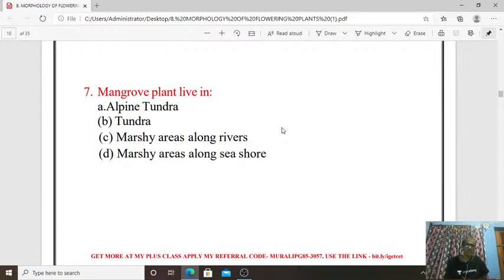Then, mangrove plants live in which condition, meaning in which geographical condition? Alpine tundra vegetation, marshy areas along rivers, or marshy areas along seashore. Which is the right answer? It is the marshy areas along seashore. It is the right place for mangrove vegetation. They are present in submerged condition, at the side of the river where the river meets the ocean, or the seashore area where waterlogged condition is there, marshy area with grasses, etc. So mangrove vegetation is going to be there in that particular area.